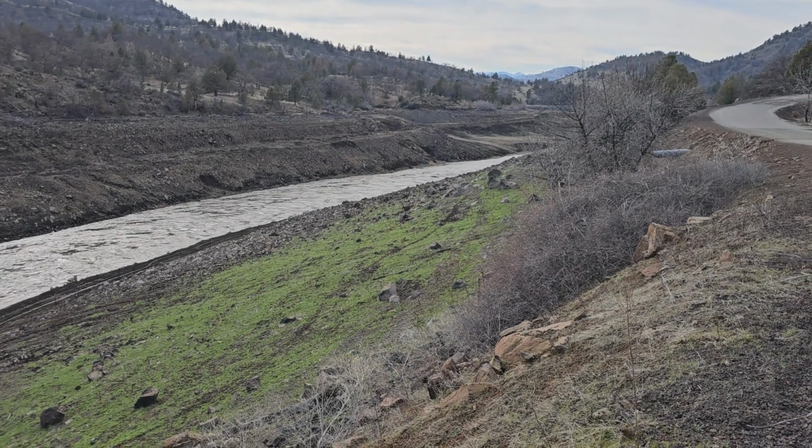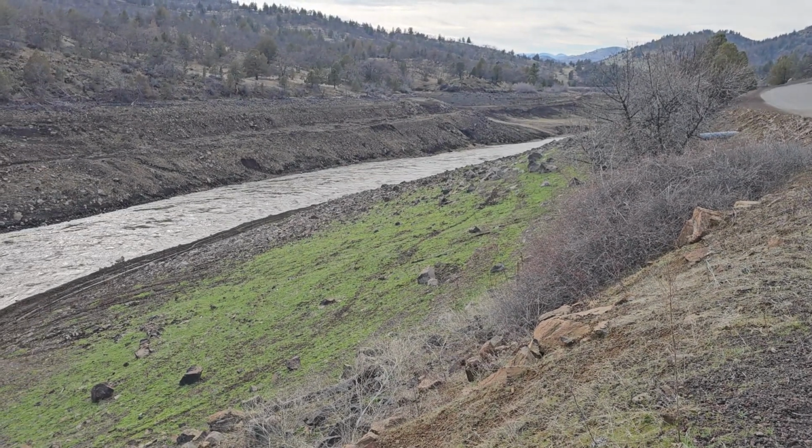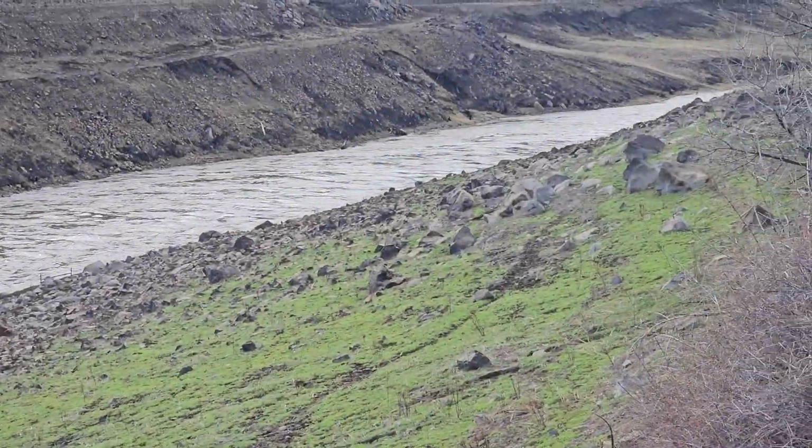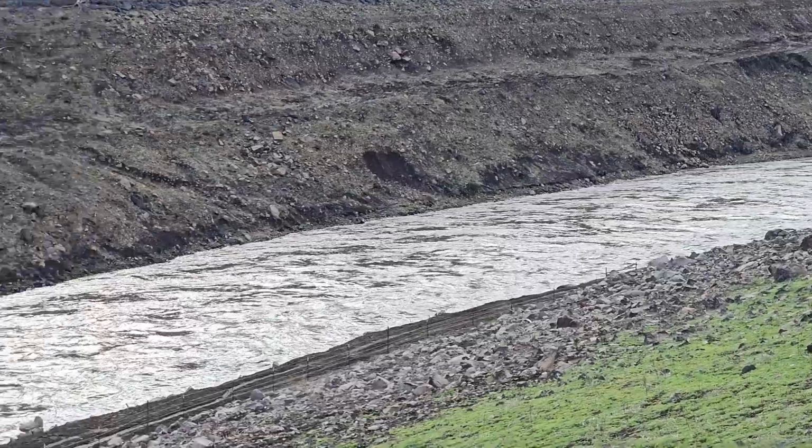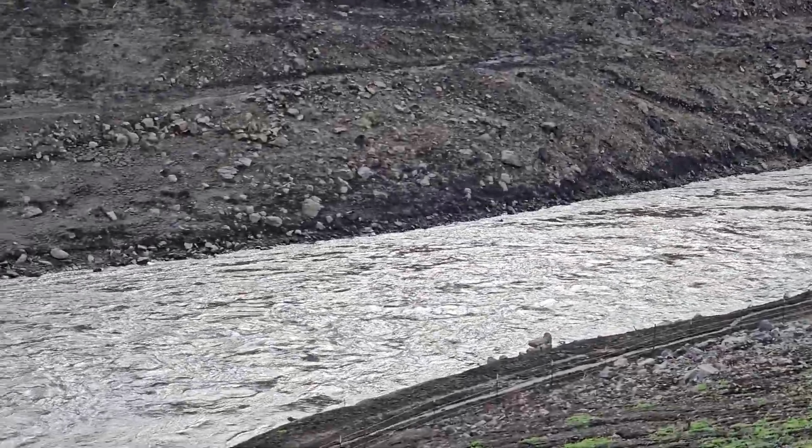Today is March 1st, 2025. This is the Klamath River. It's right above Jenny Creek, below the Narrows. Thought I'd come up today and see how it was flowing.